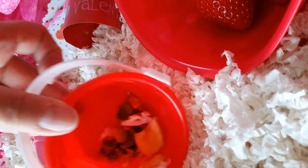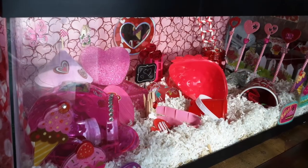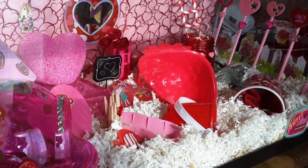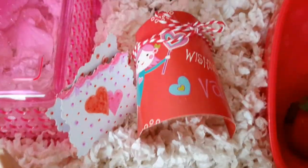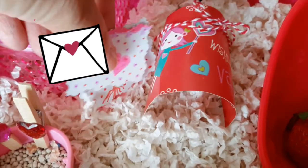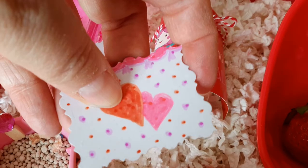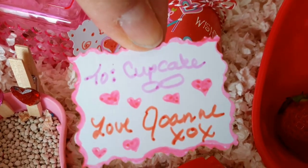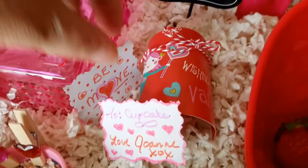Now you can hide little treats under the bedding throughout your cage and also in tunnels or piping, and a mug too, to make it more fun for them to run around their cage. And in the middle, I made a little mailbox out of a Valentine card and then made some cute postcards with non-toxic markers. And you'll notice the edge of the Valentine's card has a wavy fringe kind of edge to it.